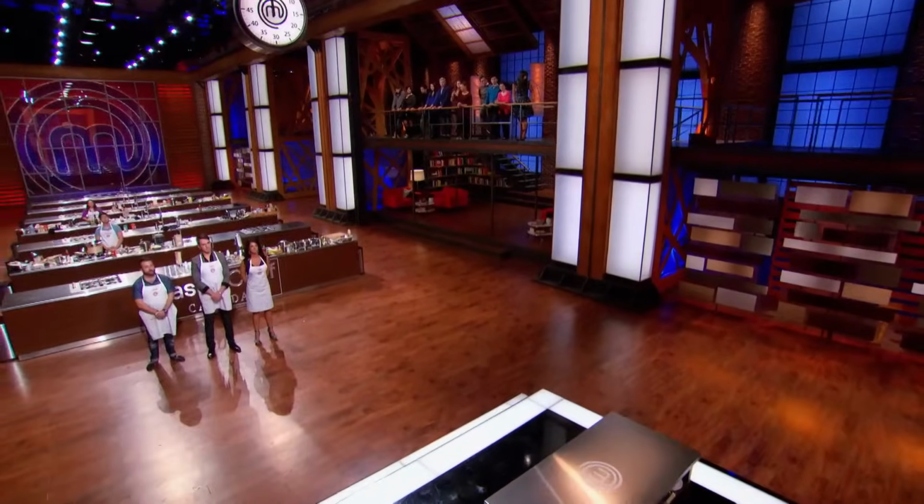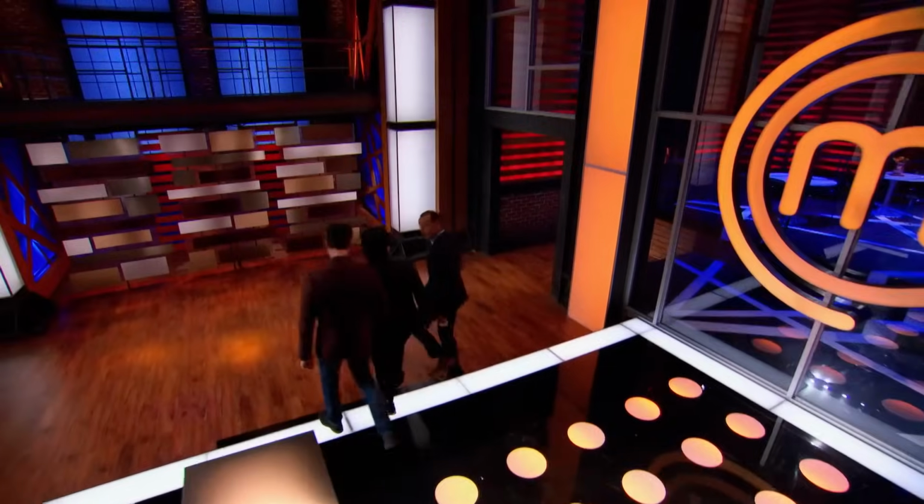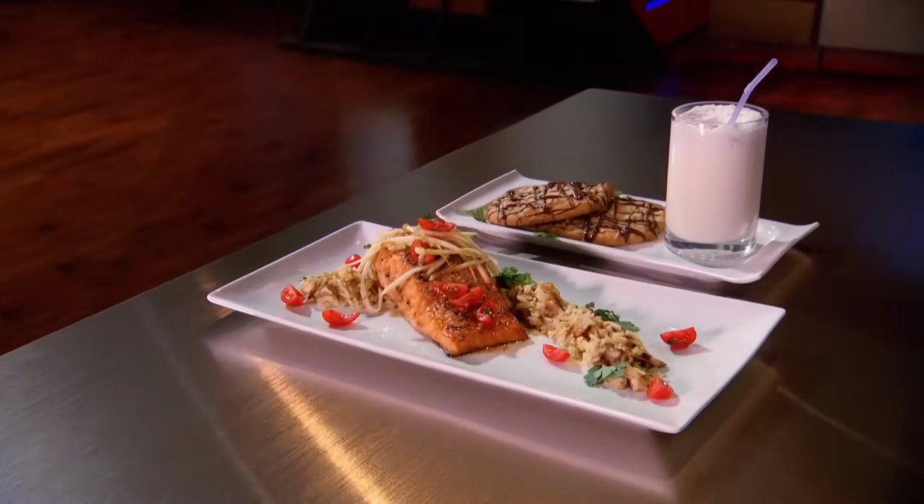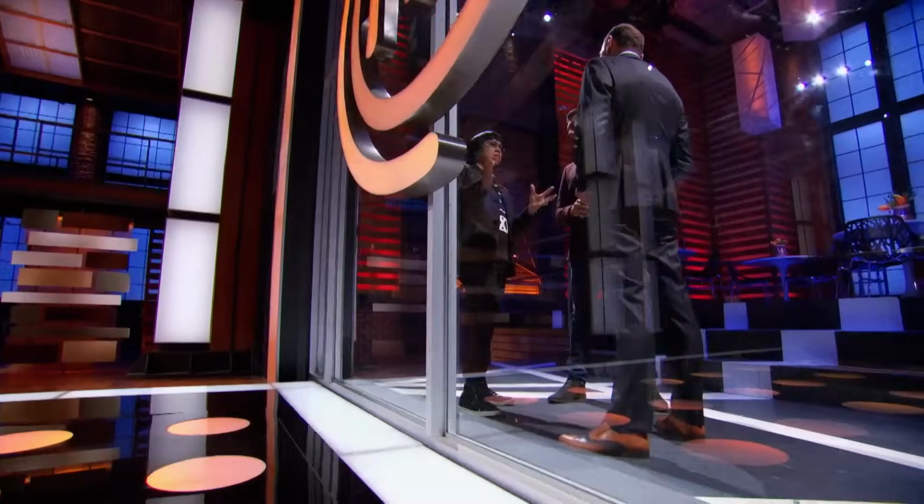She's really happy. Families and home cooks, we need a moment to deliberate. They were really good. Those are all dishes that I would happily pay for. I couldn't have cooked the salmon any better. The plating has gone up, definitely.